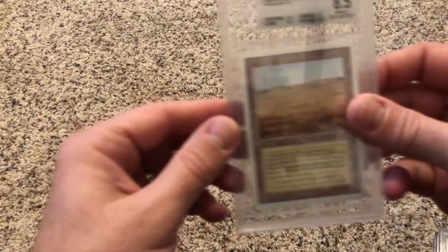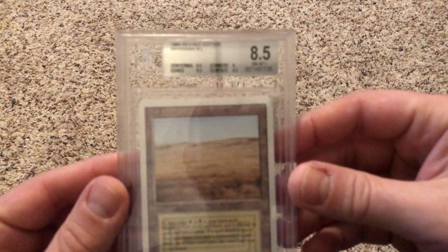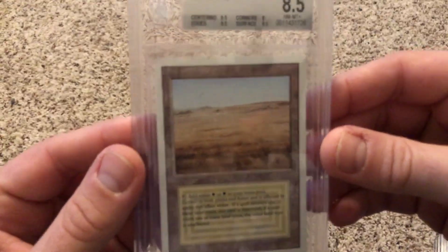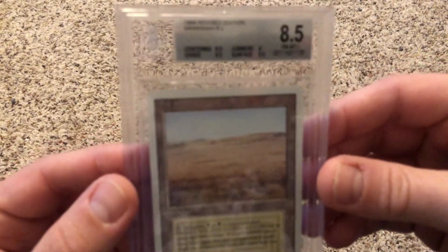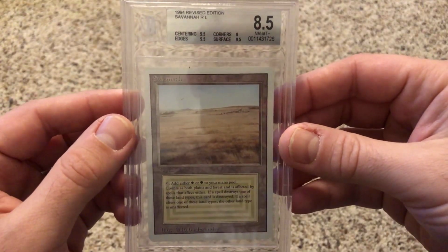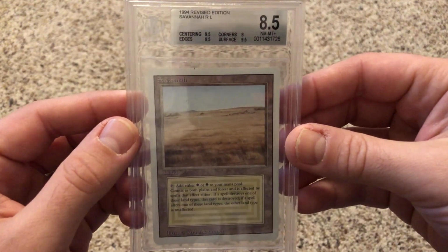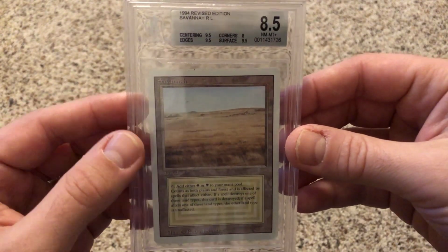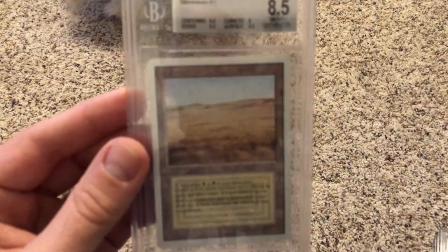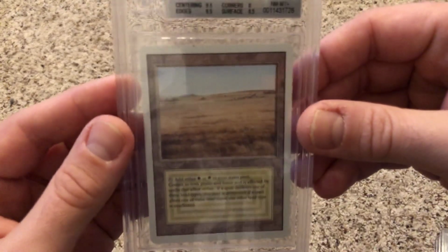But the first one we'll go with is my only graded dual land. It's a revised Savannah, if I can get it to focus. There it is. It's an 8.5 overall. Everything got a 9.5 except for the corners, which I don't quite understand. I thought about sending this one in again. It looks like it's in perfect condition.